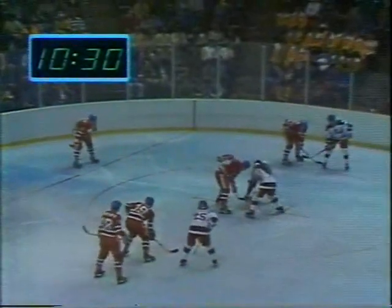Well, there's the story. 10:30 remaining in the game. 6-3, the United States. We keep telling you, the Czechoslovakians can explode on you, but they're not getting much of an opportunity right about this time, as the United States is doing a great job of checking on them.